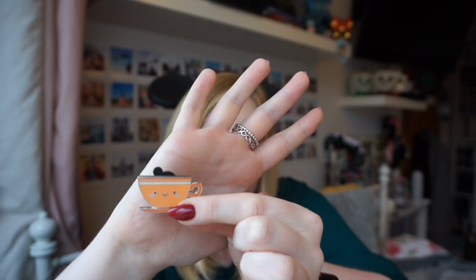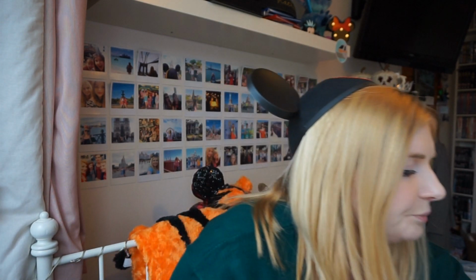So I'm still missing a few. I'm missing Dumbo. Is there a Dumbo one? I think I'm missing a Dumbo one. Dole Whip. And one other, I think. So I think there's 8, and I have 5. Yeah, I've got 5 and there's 8, so I must be missing 3. So yeah, got those. And then I got a couple of normal style pins.